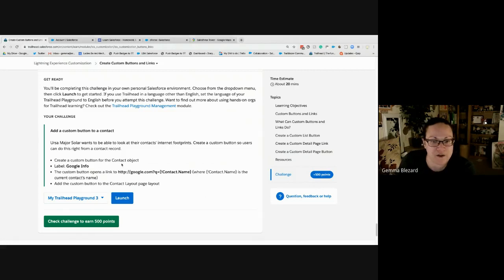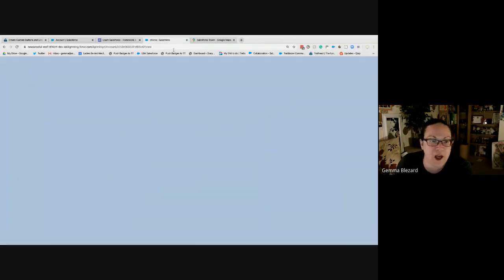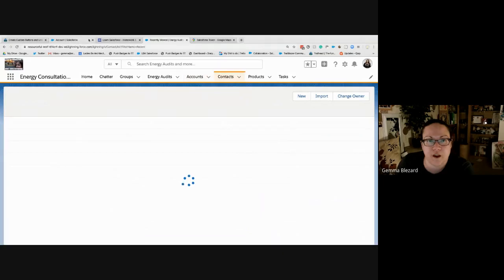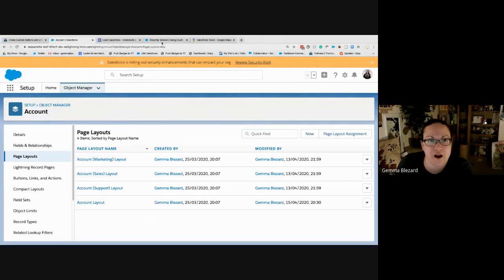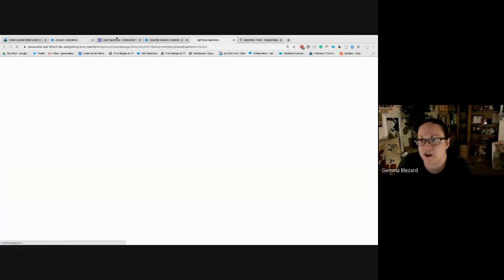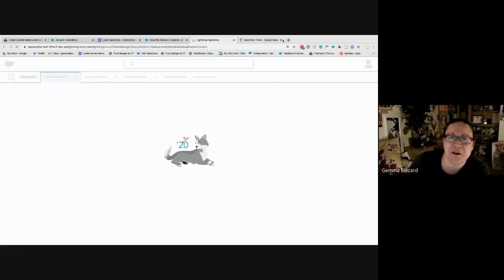Buff is after creating the button. Yes, correct. So for the hands-on exercise to pass the challenge, we need to repeat this exercise, but for the contact. So I'm going to copy that link, and we're going to go to the contact object. You can either get there through the object manager, or if you're in front stage, you can open up the setup menu and click view object, and then edit object, and get straight there from there. This is how I end up with about 25 windows open.